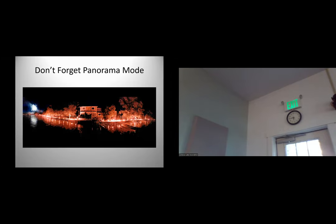You do need to be careful about panorama mode with moving objects, because you can get parts of legs hanging out and stuff. Not a good thing.